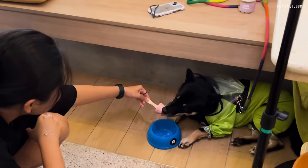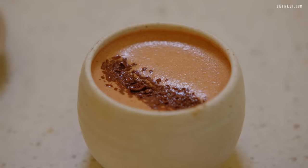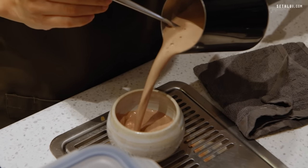How's Monty doing? Jishing is feeding him the popsicle because he is very lazy. But how do you like the chocolate? Really interesting in terms of the profile. It's not like the regular hot chocolate that you get anywhere. But this has a lot more of the roasted flavors.